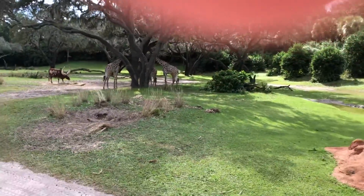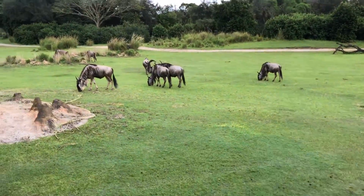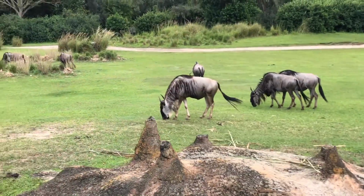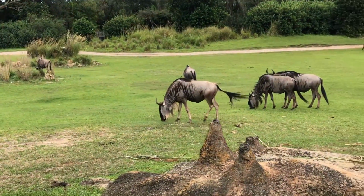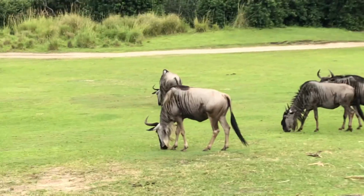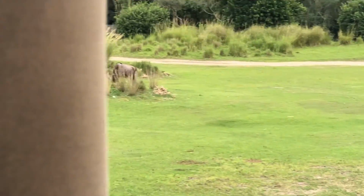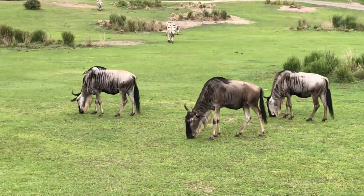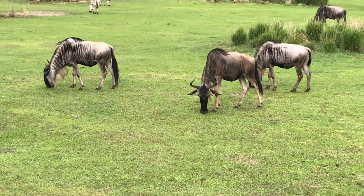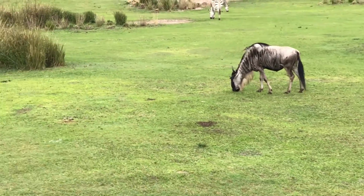Now, they are the second most densely populated mammals on the planet, second only to humans. They can be seen in herds as large as 1.5 million individuals during migration. Wow. You also see some Hartmann's mountain zebras in the distance. A lot of people like to speculate if they're black with white stripes or white with black stripes. If you take a look at their noses, though, as they eat, their noses are black, and that makes them black with white stripes.